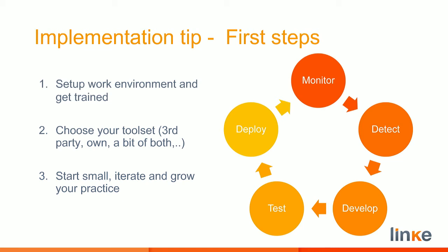From there, we can work on the small automation pieces that will allow us to correct those checks, then work through our pipeline to develop, test, validate, and deploy those changes to those specific checks that we built at the beginning, and then monitor again and ensure that all the changes have been applied correctly and that our checks are all succeeding at the end.